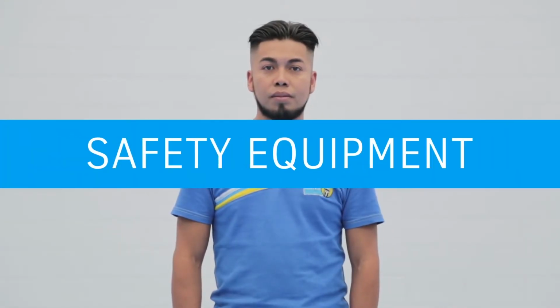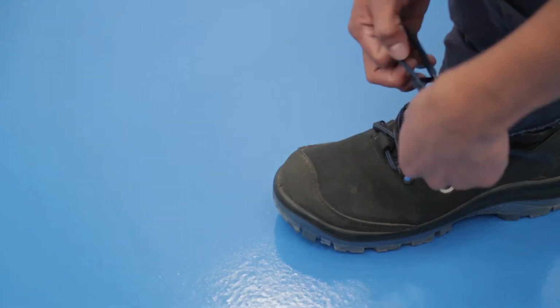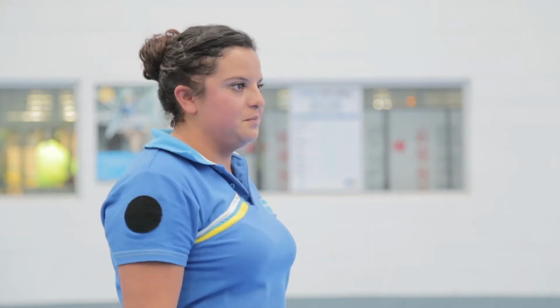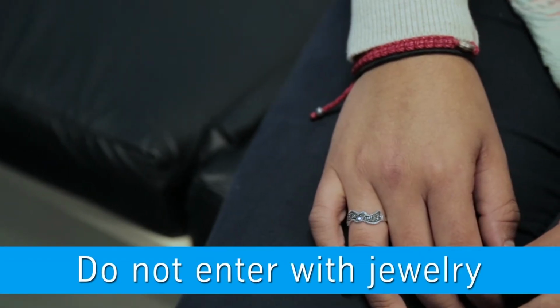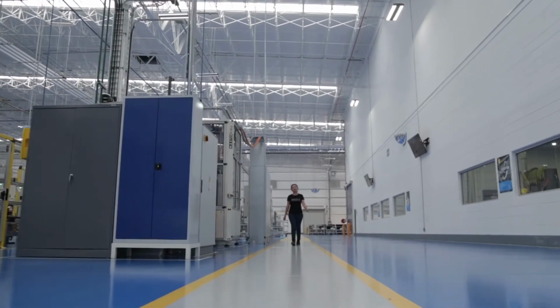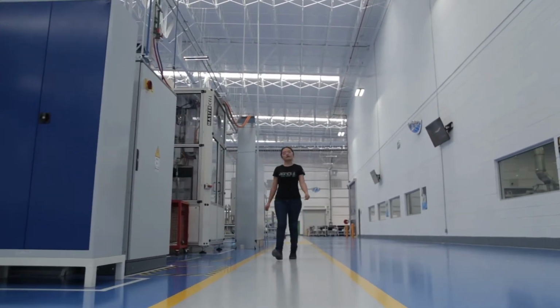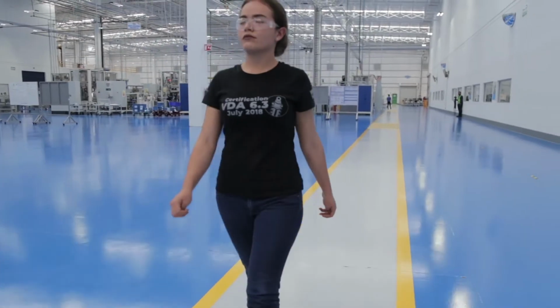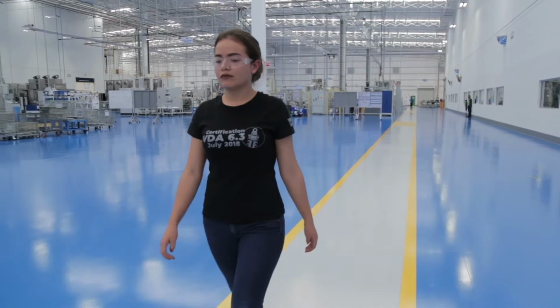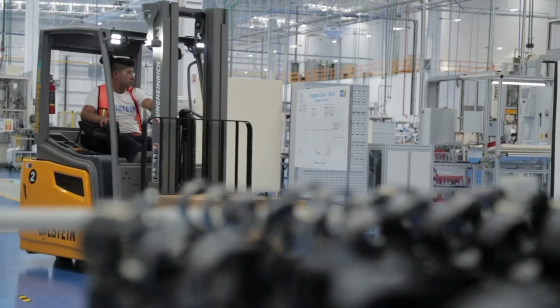At all times, you must wear your personal safety equipment consisting of safety glasses, safety shoes, reflective vest, gloves and helmet. If you have long hair, you should pick it up. Do not enter with jewelry. You should always walk inside the pedestrian walkways marked with yellow. Remember to stop and look both ways before crossing a pedestrian lane. There are lift trucks in operation.